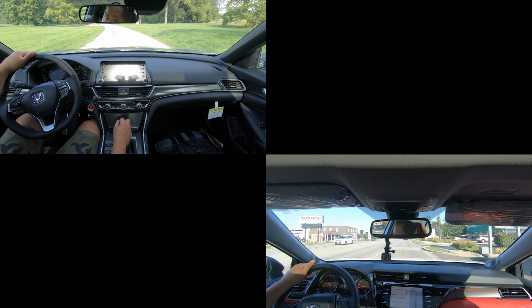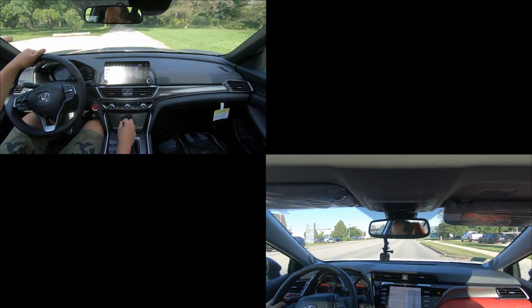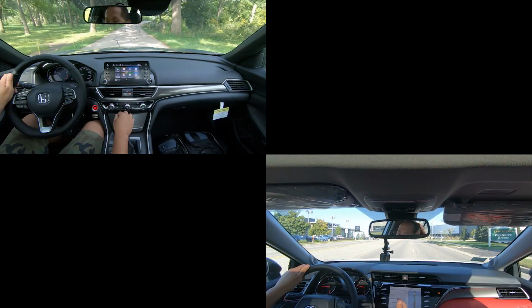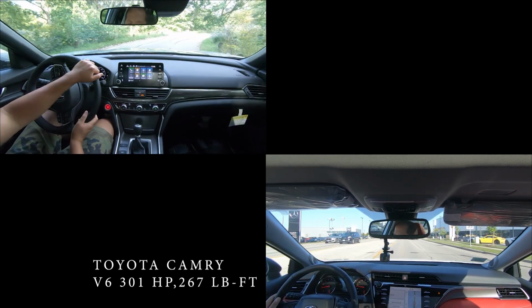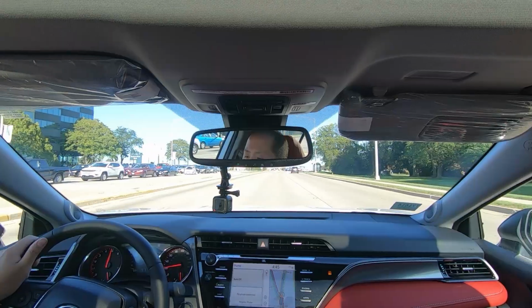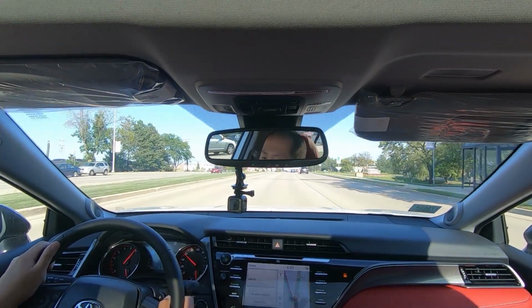Number 5, the drive. The driving feeling for both the Camry and Accord are very different, mostly due to their engine and transmission. Now with the Camry, you get a traditional V6 that's pushing 301 horsepower and 267 pound-feet of torque. During my drive, the power came on gradually and the 8-speed did well shifting.